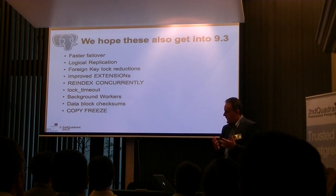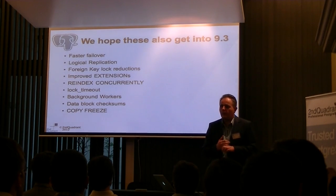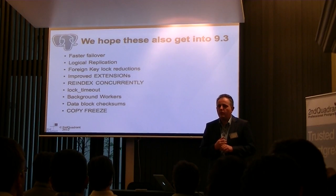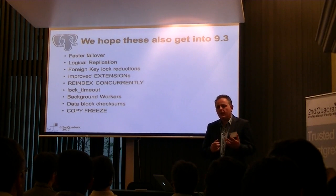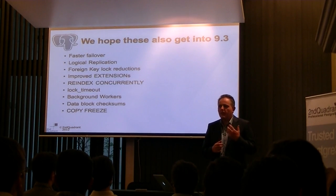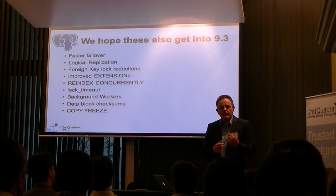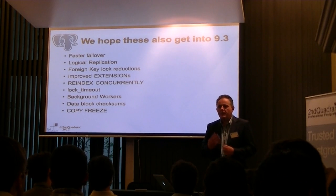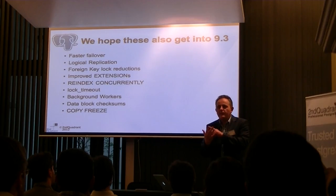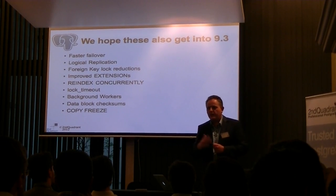What do we hope we'll get in? Well, there's a patch that I'm reviewing which will allow us to get fast failover. Why does that matter? Because at the moment you can get something like 99.99% availability, what we call four nines availability. To get the fifth nine, we need to fail over faster. And that will give us five nines availability.